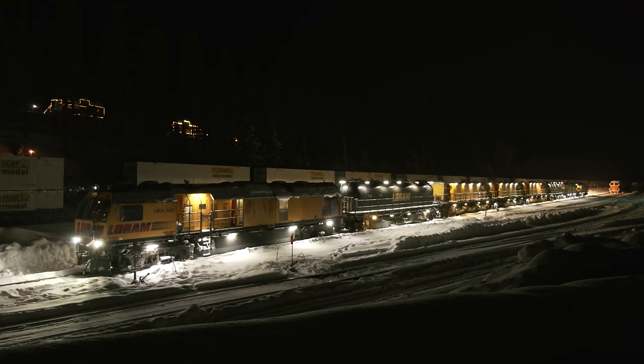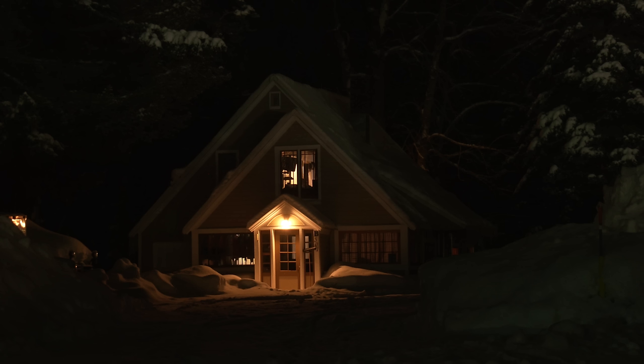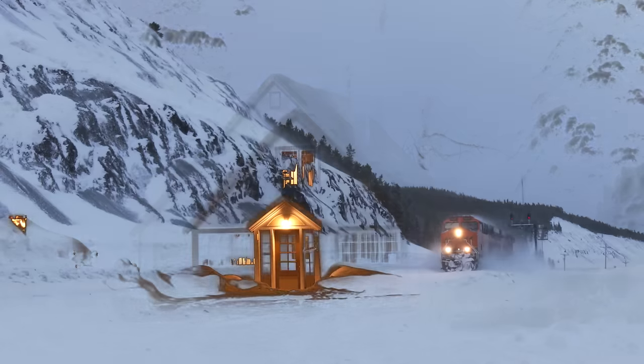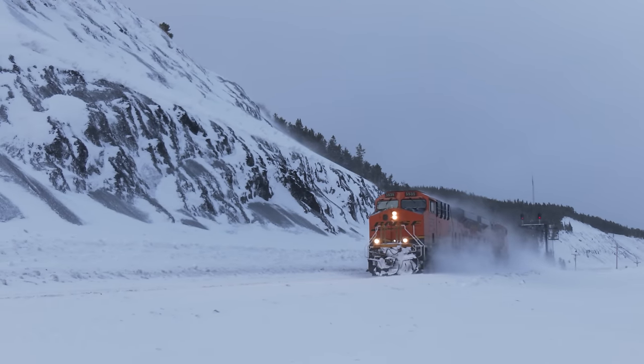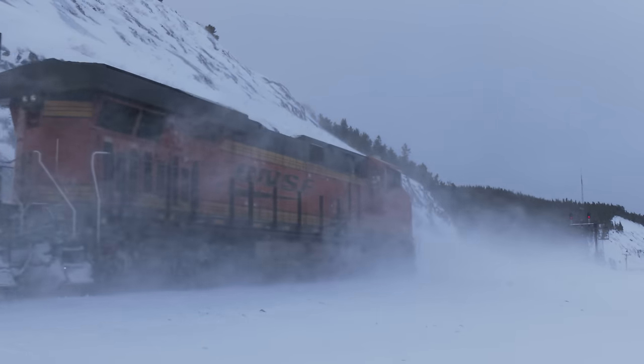Work continues on the railroad through all hours of the night, while many residents of Essex are burrowed in for a cozy winter's eve. We will get some shut-eye as well, for tomorrow is going to be a long, cold, and busy day as we ascend to the Continental Divide at Moriah's Pass.